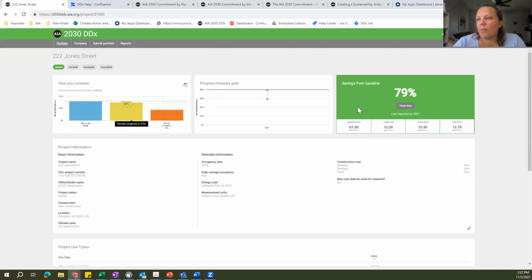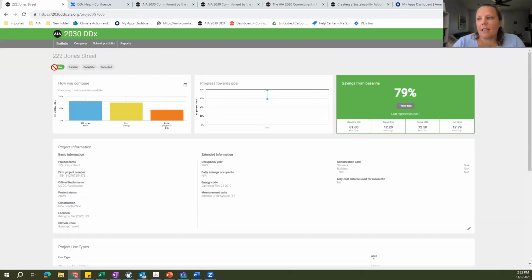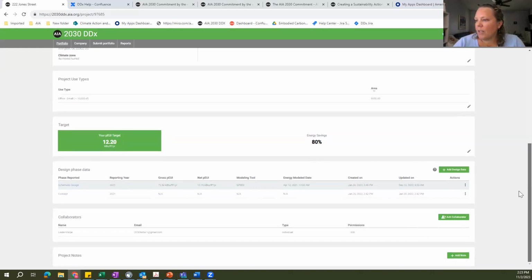So we are in a project. On this landing page, we have the basic information. This is an active project. It is performing better than our overall firm and better than other similar projects in the DDx. It has a 79% reduction from baseline. It was last reported in 2021. And then this is the basic project information. You have the ability to edit that if you would like. And then it's a small office. You have the ability to edit that if you would like. And this is your overall target and energy savings down here.